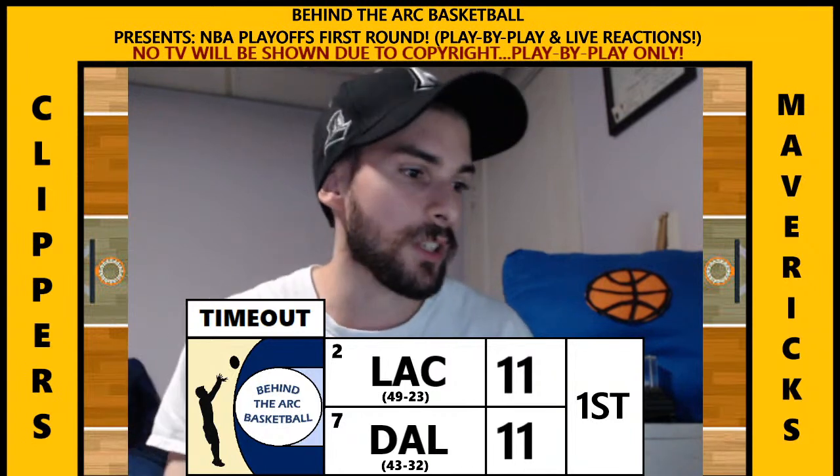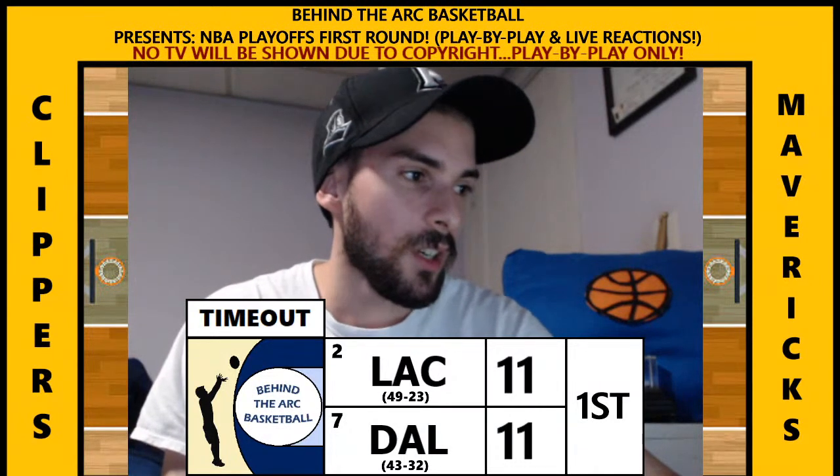So we got Dallas here versus the Clippers. MS is looking for Dallas to go 2-1 here in the series. They should be 2-0 in my opinion for Dallas. They should have won that game in the first one if Porzingis hadn't been tossed.